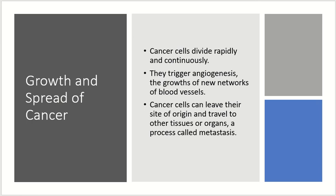Cancer cells can also leave the site of origin, so they're leaving their original tumor, and they are able to travel to other tissues or other organs, and set up camp there. And like we mentioned, this process is called metastasis, and this is really the most dangerous part about cancer. Usually when people lose their battle to cancer, most of the time it is not due to the growth of the primary tumor. There are some exceptions, obviously, but usually it's the spread of this cancer, this metastasis, that is ultimately going to be fatal in these cases.